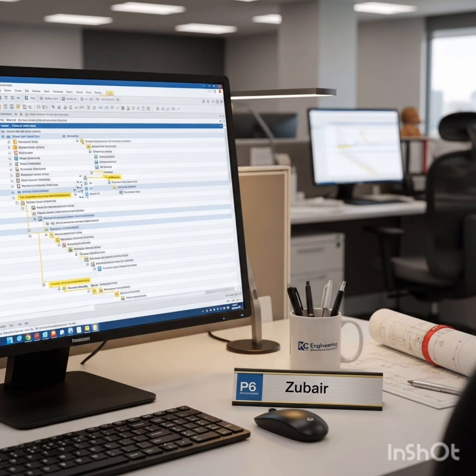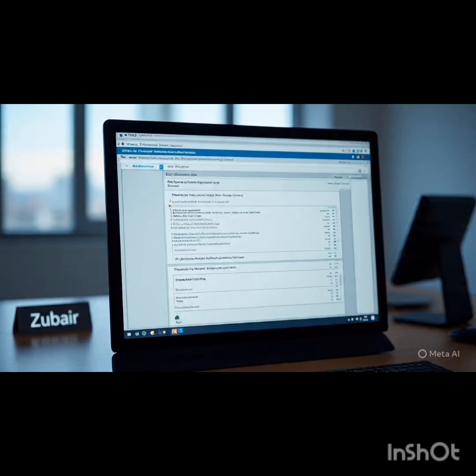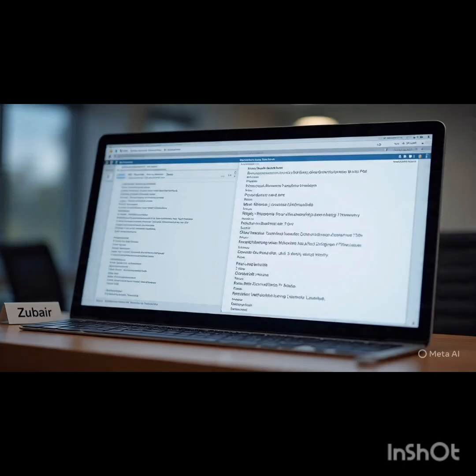It's basically a hierarchical list that breaks the entire project down into smaller, manageable chunks of work. Then, crucially, they define the logical relationships between all those tasks. And it's not just task A must finish before task B can start. It's much more complex than that.